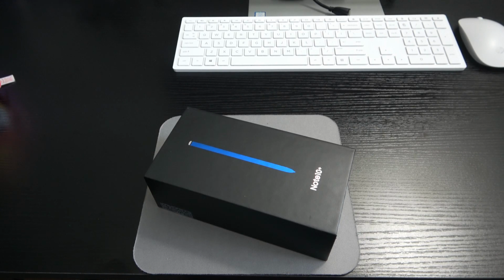The internal specifications, the guts, the internals. We've got a Snapdragon 855 processor, an octa-core CPU, an Adreno 640, and 256 gigs of onboard storage that can be expanded up to 1 terabyte.